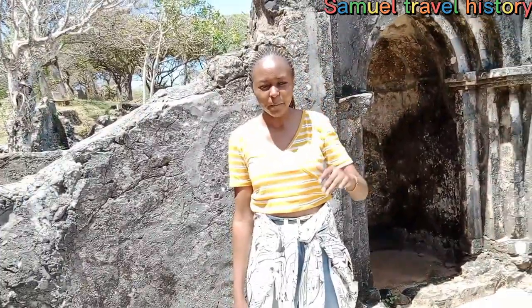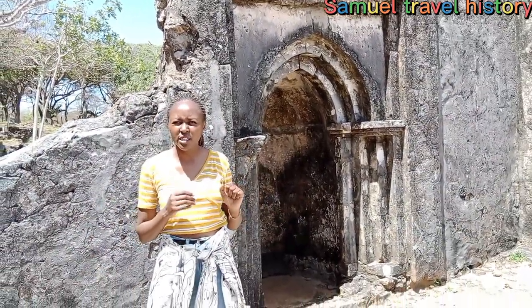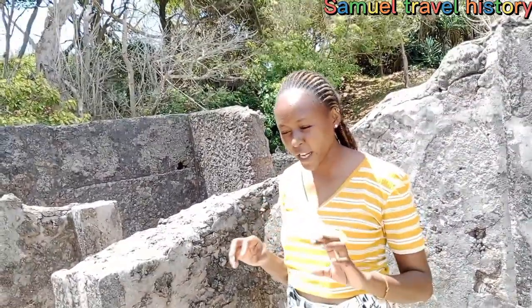The other mosques. Yeah. So this was the Friday mosque. The Friday mosque. Okay. So on Friday, in the wangekuja, they will gather in this mosque. Everybody in this ruin was supposed to come here on Friday when they had the prayers.